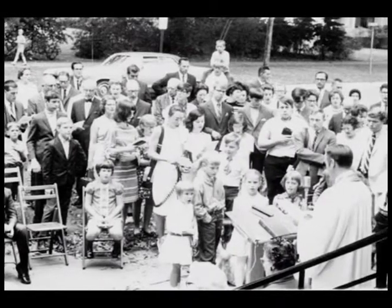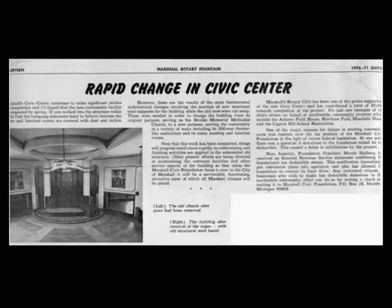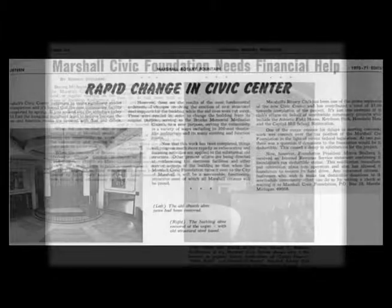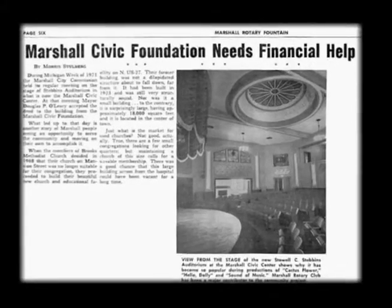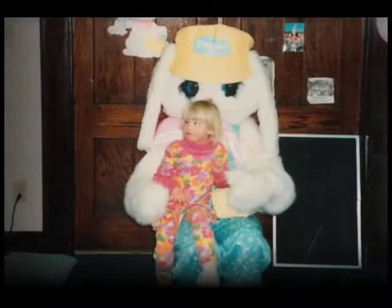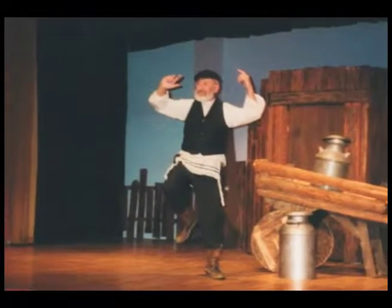When the Methodist congregation moved to their present location, the Marshall Community Foundation, headed by Morris Stolberg, was formed to save the structure. The foundation donated the building to the city for a civic center in 1971. It quickly became a true community center with the creation of preschool classes, art, and cultural events.